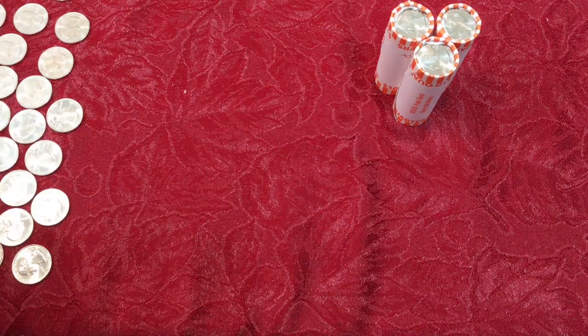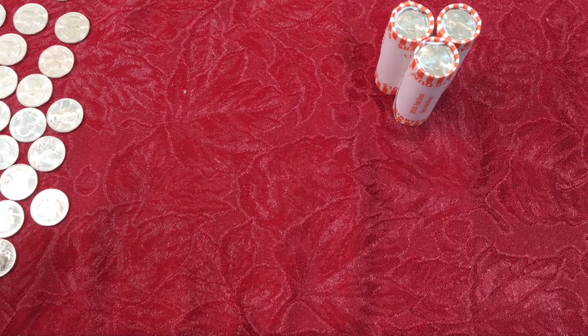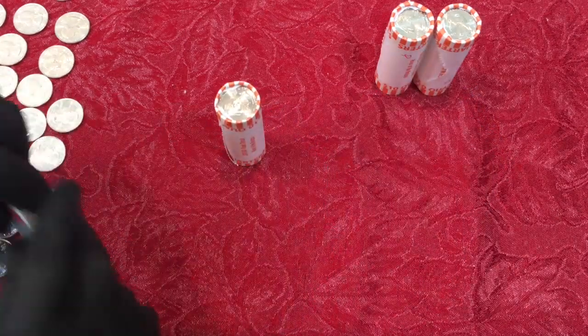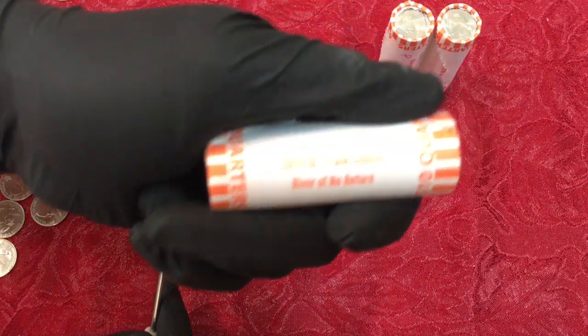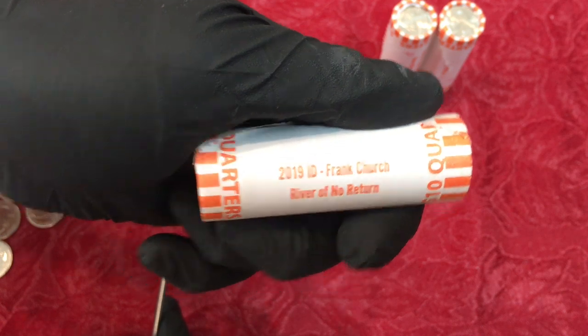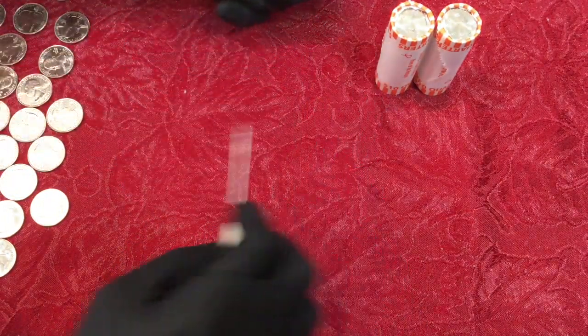Okay, so we didn't find any W's in the Denvers, and as usual, being Denver quarters, they look beautiful. But we're looking for W's. So let's see what we find in the 2019 Frank Church River of No Return Philadelphia roll.